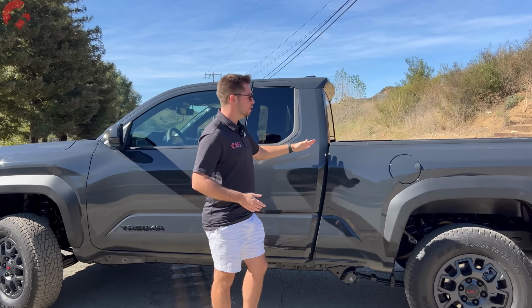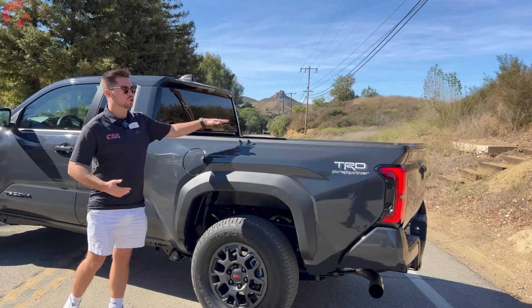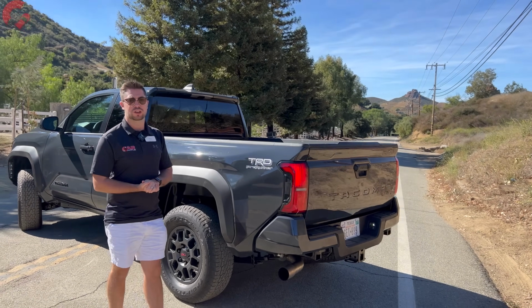I do also want to point out, if you choose the extra cab version, which is of course standard on this model, you do get the 6-foot long bed. So a little bit longer of a bed than you get on other versions of the Tacoma.